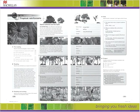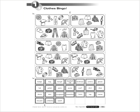And then in the teacher's book, at the back, we've got lots and lots of photocopyable activities, one for each lesson.